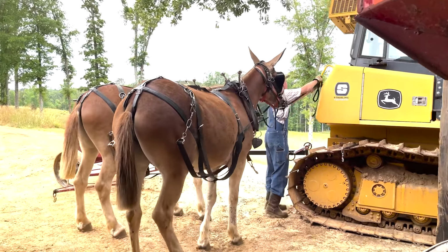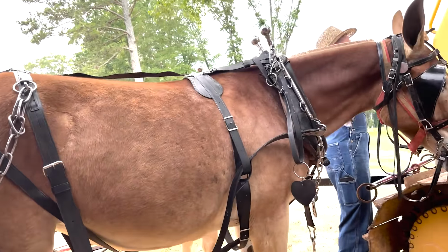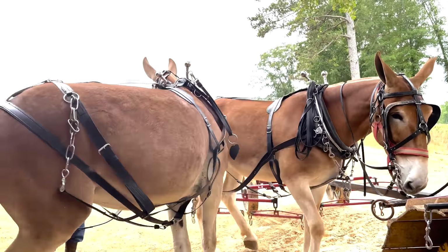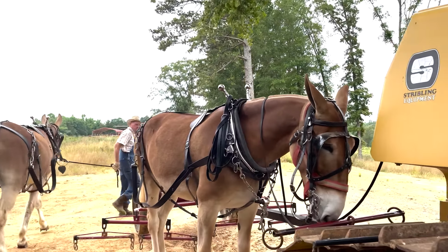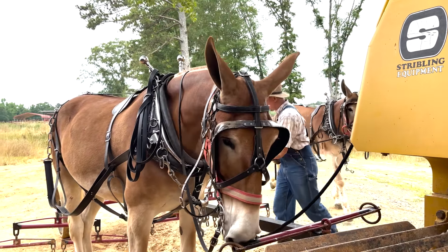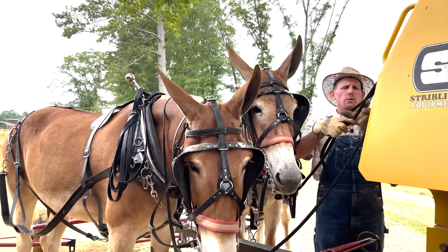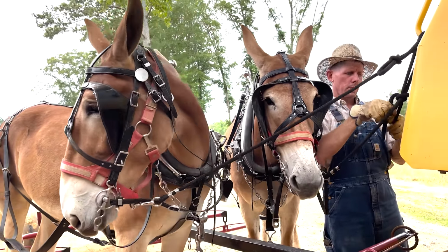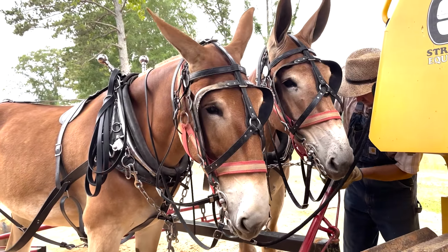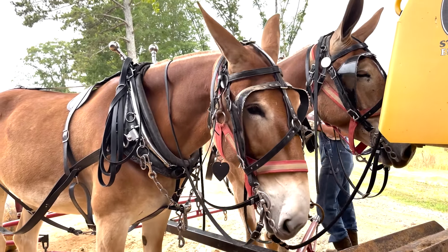Come here. Come on. As you can see, this farm's kind of a work in progress. It was not set up for equine at all. We usually improve something every month around here, but it's still a work in progress, so we're still kind of getting by.